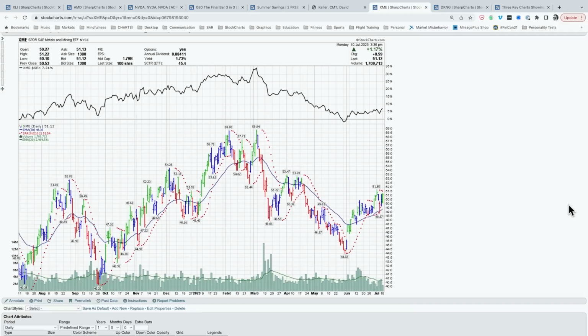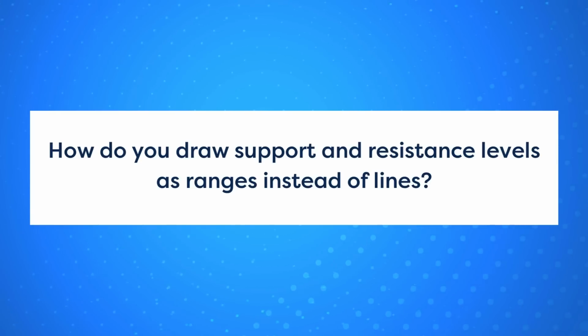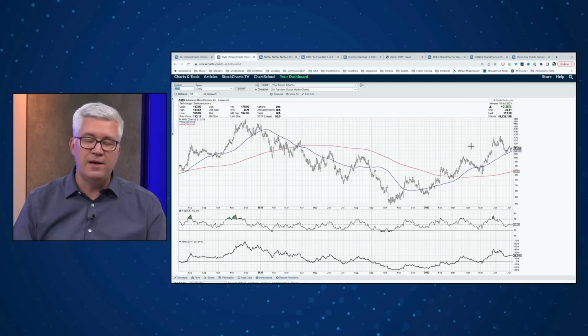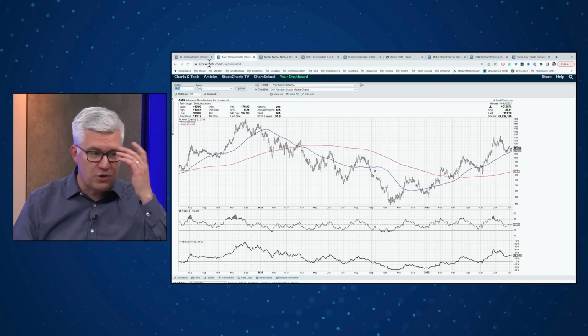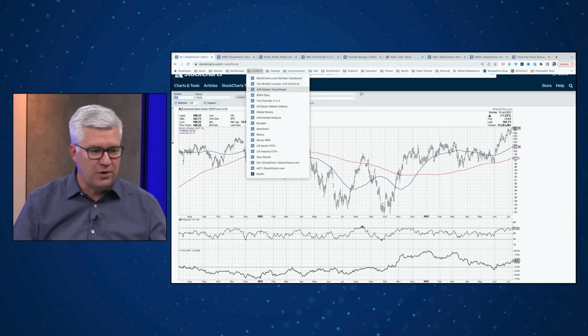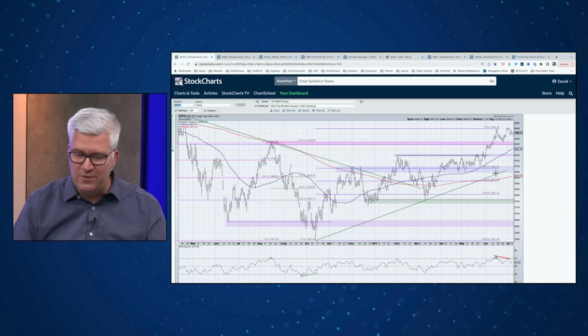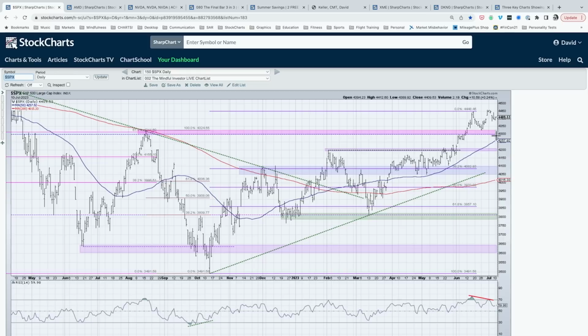Next question. How do you draw support and resistance levels as ranges instead of lines? When I was on this previous chart, I think it was on AMD, how do you sort of recognize that this is a range and not a level? And you'll pick that up on a lot of the charts that I share, like on the chart of the S&P 500. I have these shaded areas that I always talk about. I have some lines on there too, but the really important stuff are shaded areas.